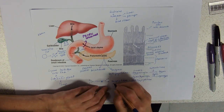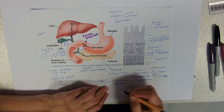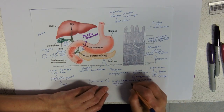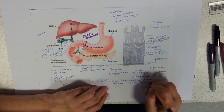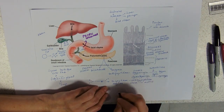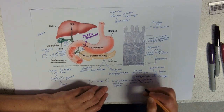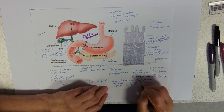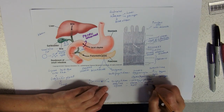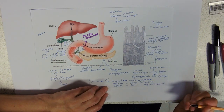We've got amylase. So we call this pancreatic amylase as opposed to salivary amylase. That's going to convert starch into maltose by hydrolysing glycosidic bonds. And then we've got good old lipase coming from the pancreas, and that's going to hydrolyse ester bonds to release. So we've got lipid going into fatty acids and glycerol. Now that's quite a lot of stuff, isn't it, going on in there? That's why I love it so much.